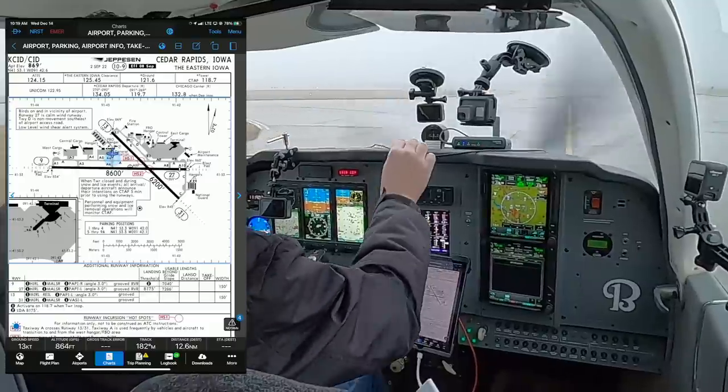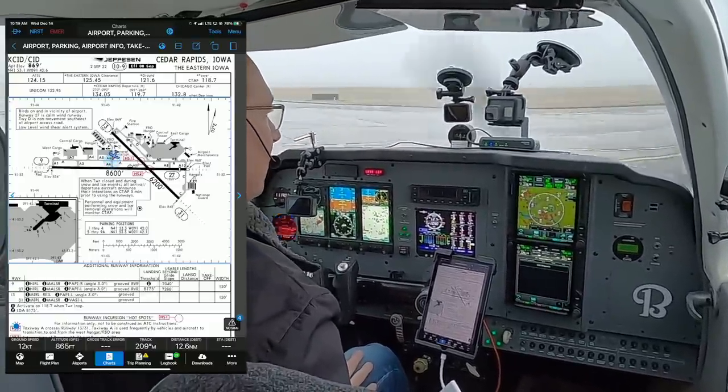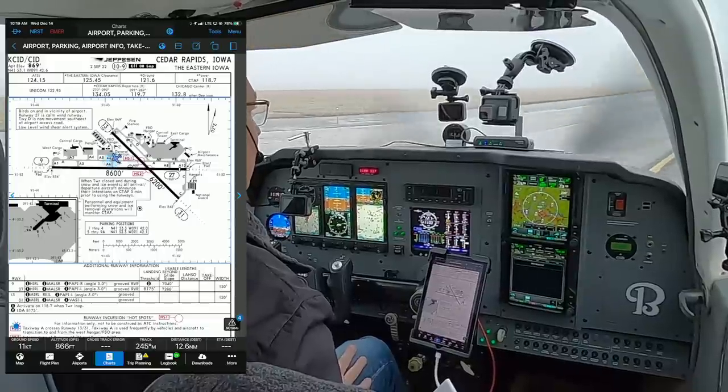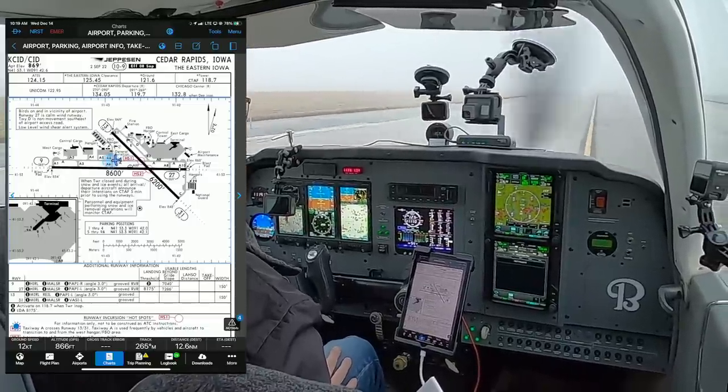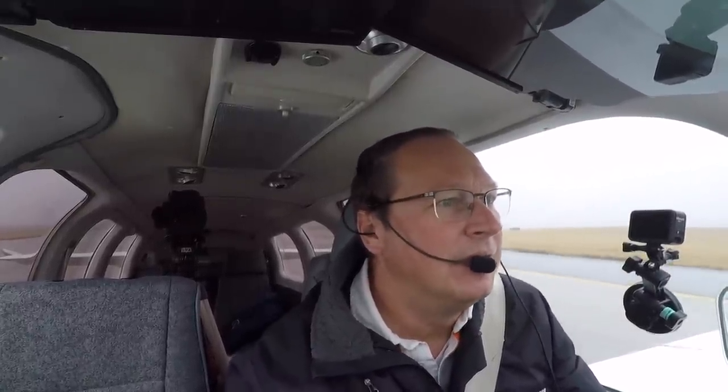Alright, clear ahead and left and right. At the intersection, it'll be a right turn at Alpha. You know, from the windsock and from the METAR, you can see that there is a little bit of wind going. That's good. That will help dissipate the fog. It's only a little after 10 in the morning, so that should expedite dissipating the fog. Once the clearing starts, it'll be pretty quick.